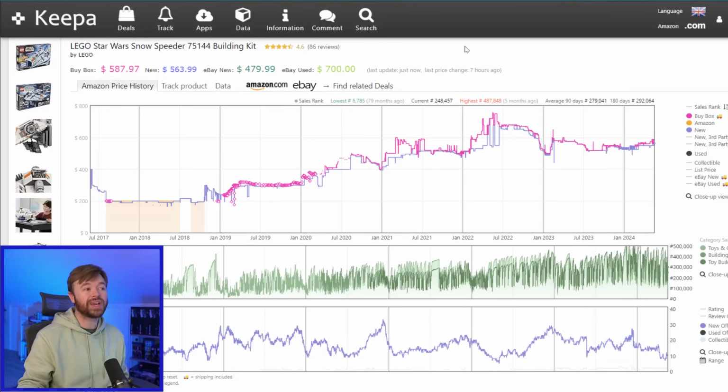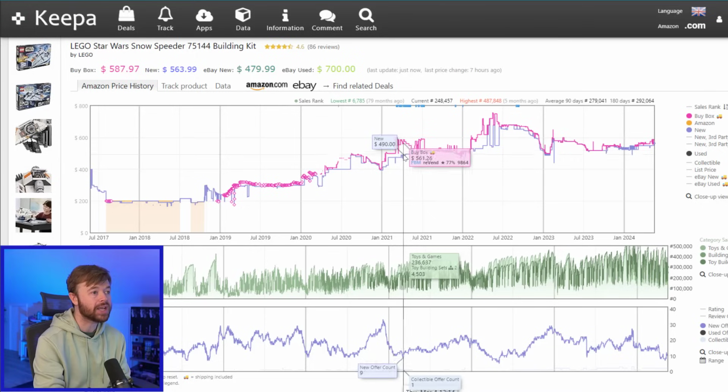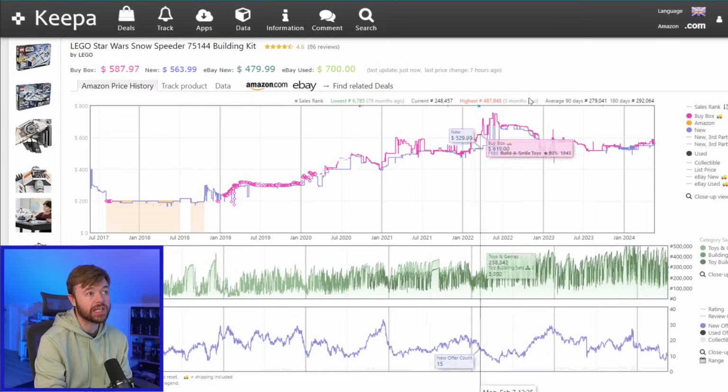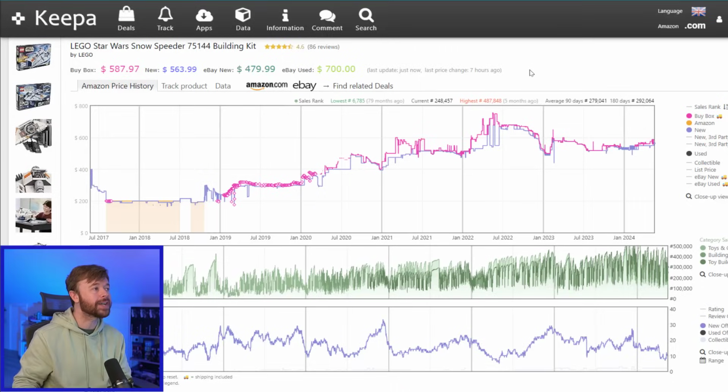Now that's still not bad. That is still almost 3 times the MSRP, but we are past the best time to sell this set. I would have preferred to sell it back here, back in 2021 when you only held it for just over 2 years, or in 2020 when you only held it for a year and a half. That would have been great times to sell this set. But of course, hindsight is 2020.